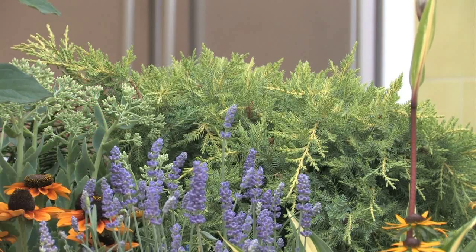I think speaking of winter interest too, it's not necessarily all the flowering things that you keep in mind. Also keep in mind some of the evergreens. So euonymus, and this here is called a gold star juniper. And it's got a really nice goldish tinge to it, so it adds a lot of interest that way. Not only in fall in combination with all your flowers, but also in the winter, because it's really important to maintain something going on in the winter.